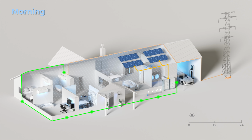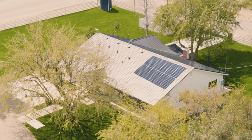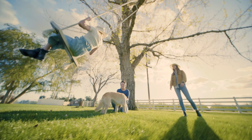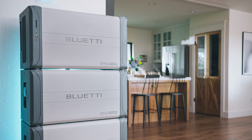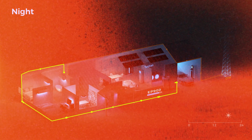In the morning, when electricity is least expensive, the EP900 starts storing free energy from solar panels and cheap grid power for daily use. In the afternoon, when electricity costs gradually increase, the EP900 replaces the grid to power the whole house with all of the energy collected during the day. By using the EP900's capabilities, paired with minimal energy from the grid, you can use high-power household appliances while saving electricity costs.